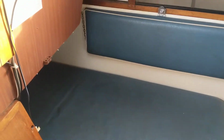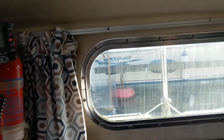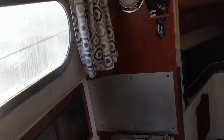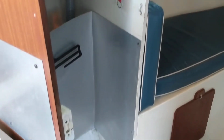And then the other quarter berth. Switch panel, VHF radio, DSC enabled. Okay, let's now go for a walk forward. I'm 6'1" and I have to say I'm not struggling to walk through the boat. See here the wet locker, which I think at some point has had a cabin heater installed.